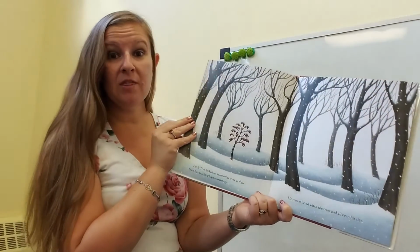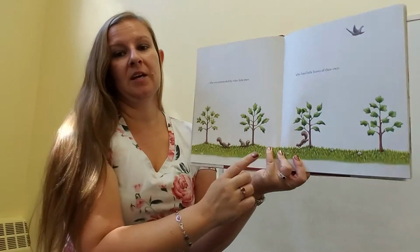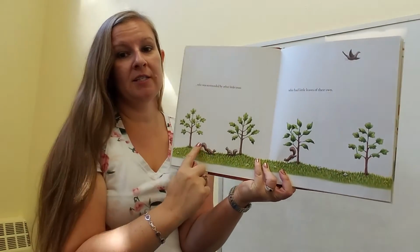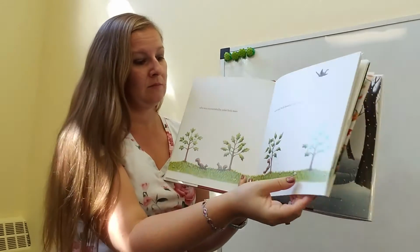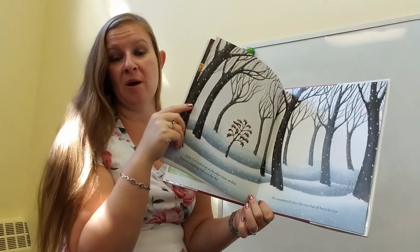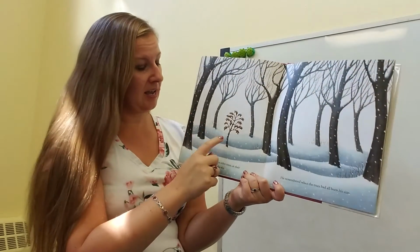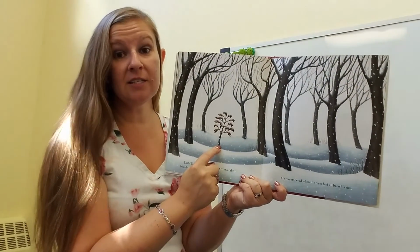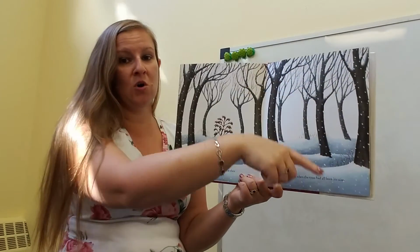Do you remember that at the beginning of the book? There's Little Tree, and all his other tree friends are the same size as him. But they kept growing. They dropped their leaves in the fall. They grew new leaves in the spring. And now here's Little Tree, still little. And all the other trees are so big.